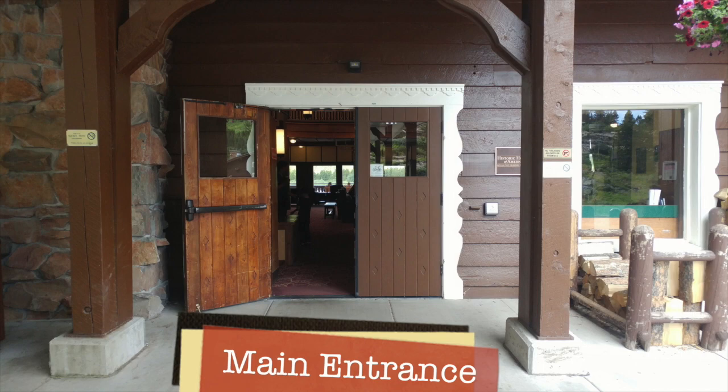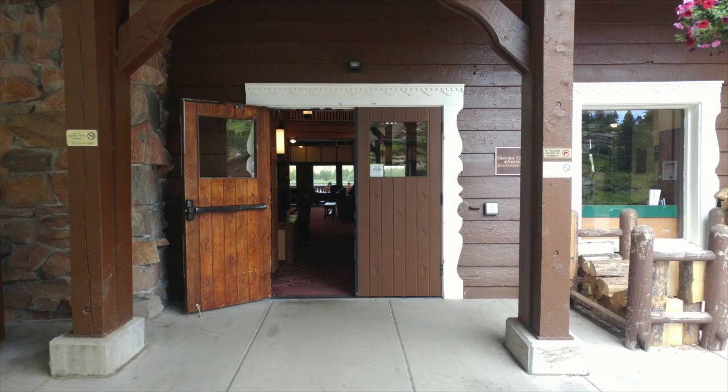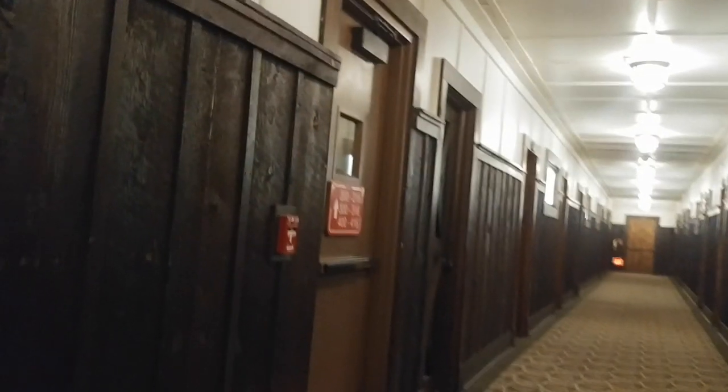Here's the main entrance to the Many Glacier Hotel. You walk in there, and then you end up right at the desk, and the desk is on the right side. The bellhop service is right next to the door. And here we are going from the first floor up the stairs. This is what you would do, is you would take the stairs up to your room if you're not on the first floor. And there's another floor down below.